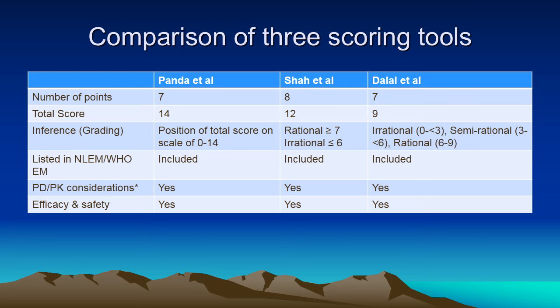And actually, the position on the scale is used by Panda et al., but the rational versus irrational cutoff has been used by Shah et al. The other points are relatively common among these three.